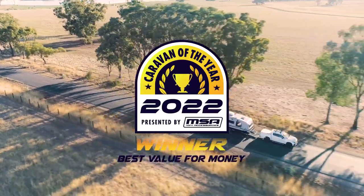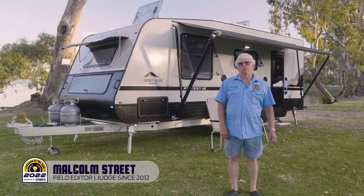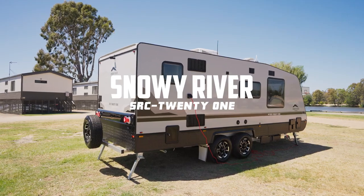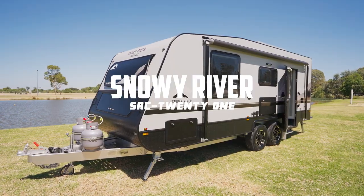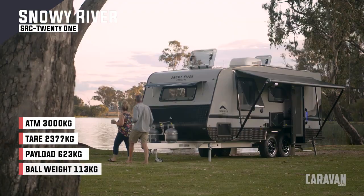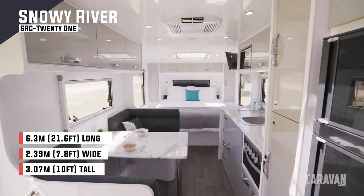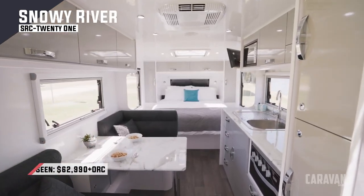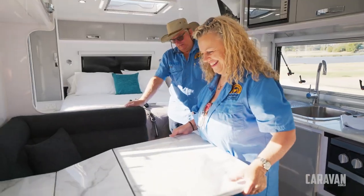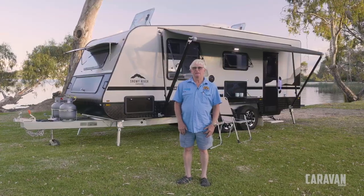Hi, I'm Malcolm Street from Caravan World, and I'm here at the beautiful Ngambia Lakes for the MSA Caravan of the Year event. I'm standing in front of a Snowy River SRC21 van, one of the contenders. It was formerly their 19-foot model, but they've rebadged it as the SRC21 to reflect the external length of 6.4 metres. It's built in a slightly different style to the conventional, and myself, along with my fellow judges, Caroline, John and Tim, are going to give this van a good look and tell you what we think about it.